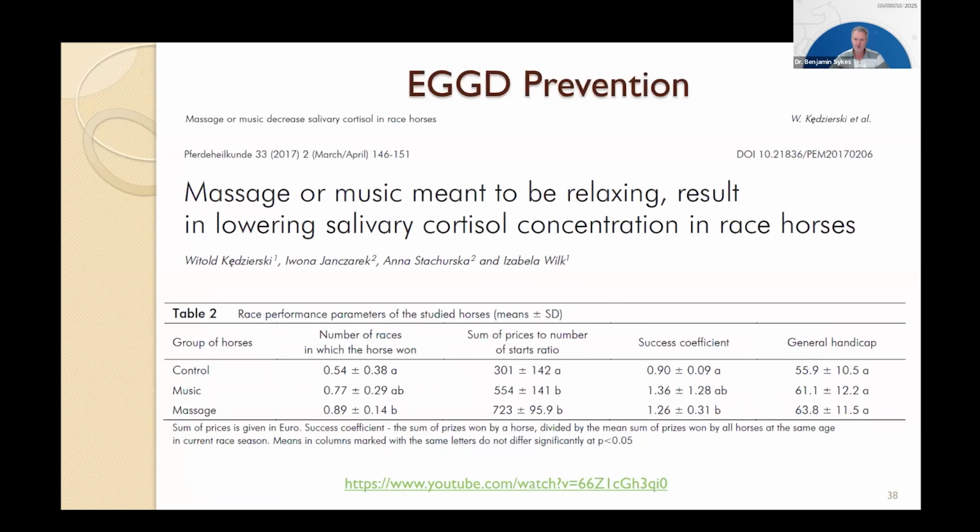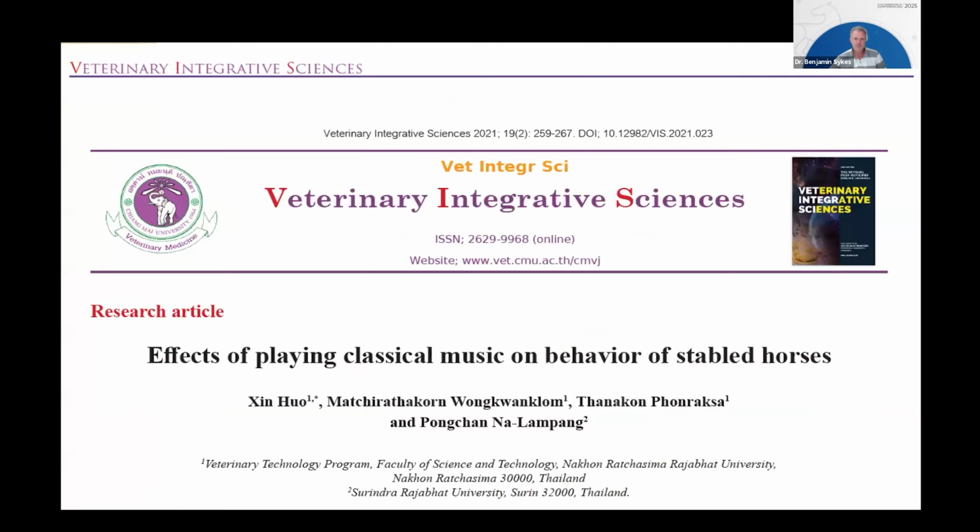And the other thing that's really cool about this study is not only did the horses feel better, they performed better. Horses in the massage group, music group, and to a greater degree, the massage group won more races, won more money, and were generally more successful. So it's not just feel good welfare stuff, it translates through into well-being and performance and closes the loop completely.